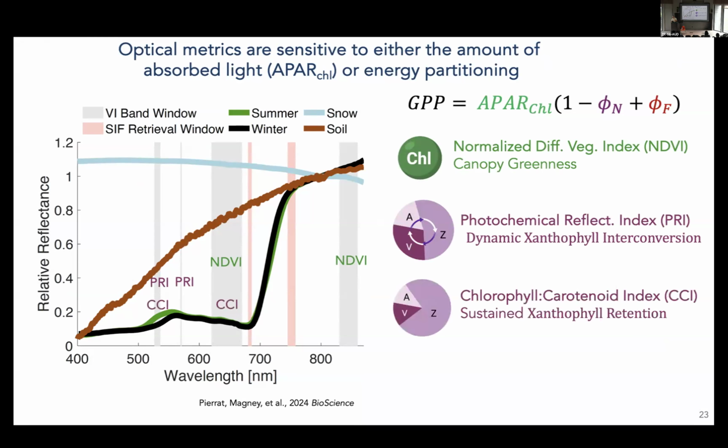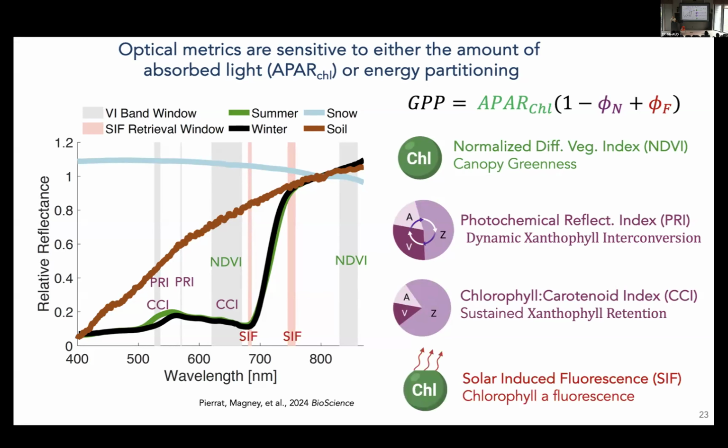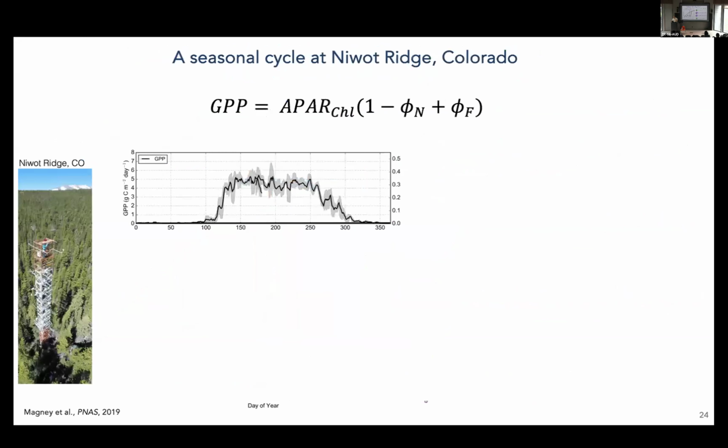We can also look at longer term changes in pigments using something called the chlorophyll carotenoid index, which looks at differences between the red and about 532 nanometers as well. And then finally, we can look at solar-induced fluorescence.